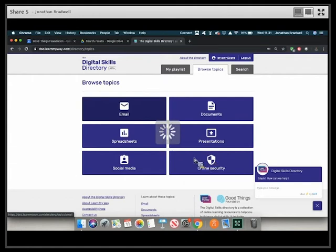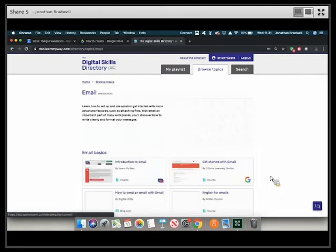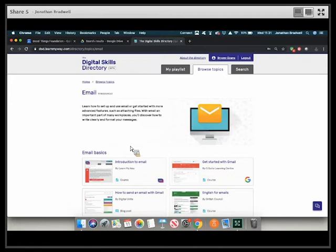There are a couple that lead back to Learn My Way, for example, Introduction to Email. But then there's others that are produced by different organisations. So we've got one here by Grammarly, Microsoft Office, and so on. When a learner clicks on a resource, it will give them a warning that they're going to be going to a new page, and it opens in a new tab or window.